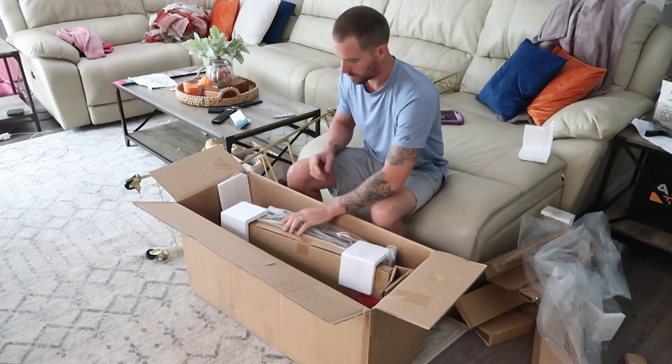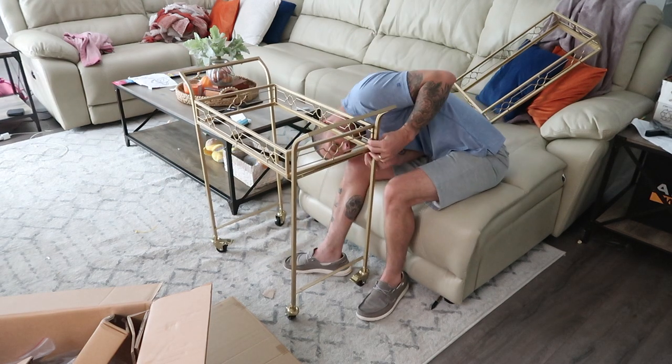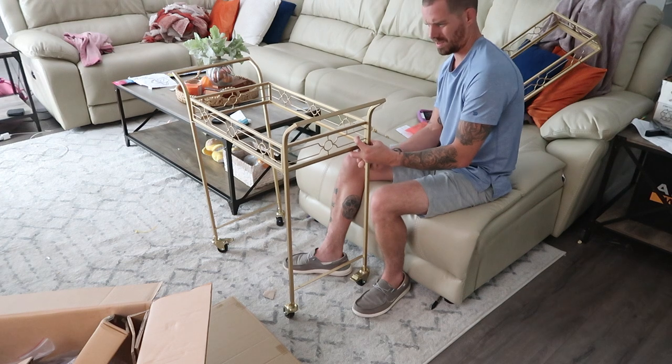So I bought a super cute fall bar cart from QVC. Feel like an old lady saying that I bought anything from QVC, but I actually got a really good deal on it, and I actually really like QVC. Honestly, you'd probably be surprised about the amount of things I own from QVC.